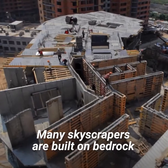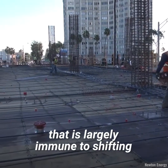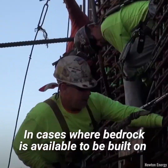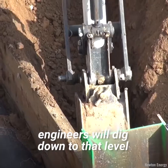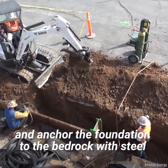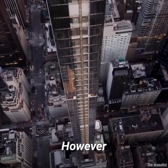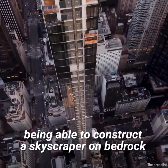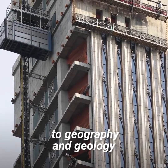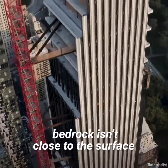Many skyscrapers are built on bedrock, the layer of subsurface rock that is largely immune to shifting. In cases where bedrock is available to be built on, engineers will dig down to that level and anchor the foundation to the bedrock with steel or reinforced concrete columns. However, being able to construct a skyscraper on bedrock is something that is specific to geography and geology. In many places, bedrock isn't close to the surface.